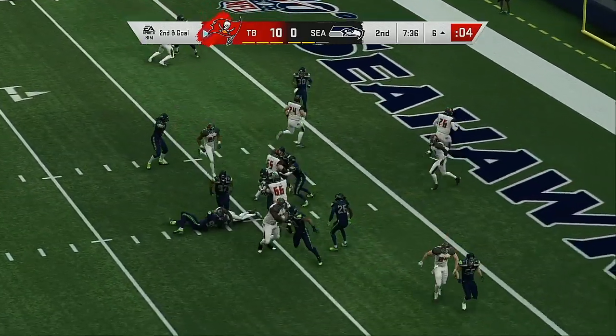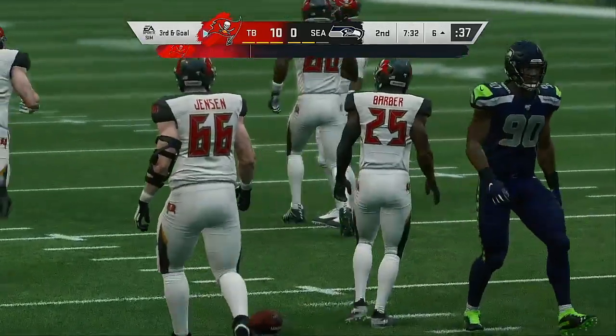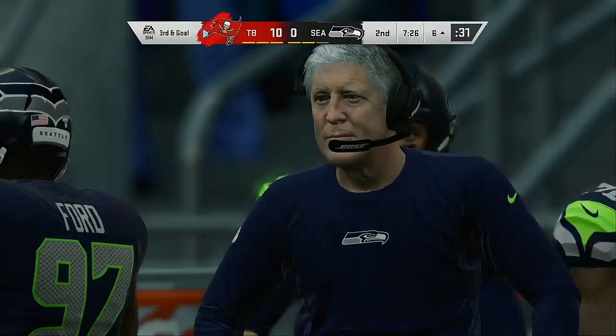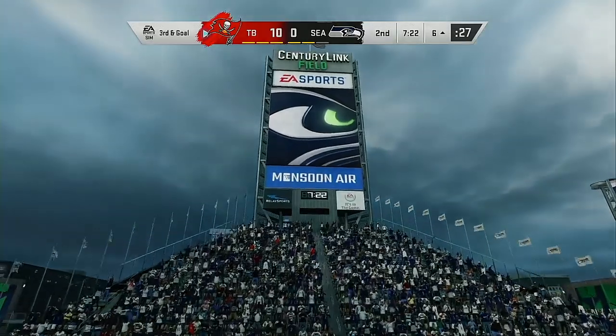They go back to the ground. This time, Barber. And he'll be stopped just outside the 5 at the 6. Only a yard there, and that'll bring us to 3rd and goal. Defensively, I think they can smell a stop. Ball right around the 5 here brings up 3rd.